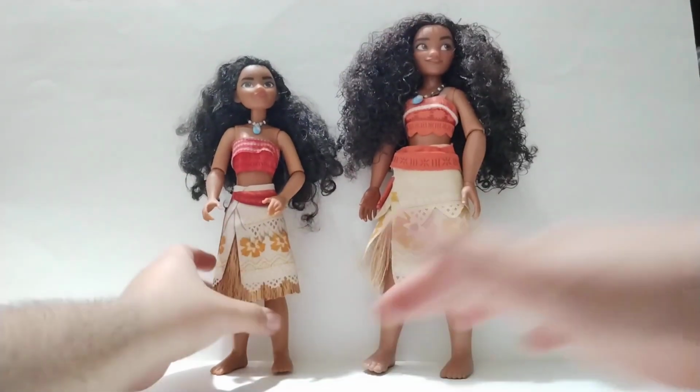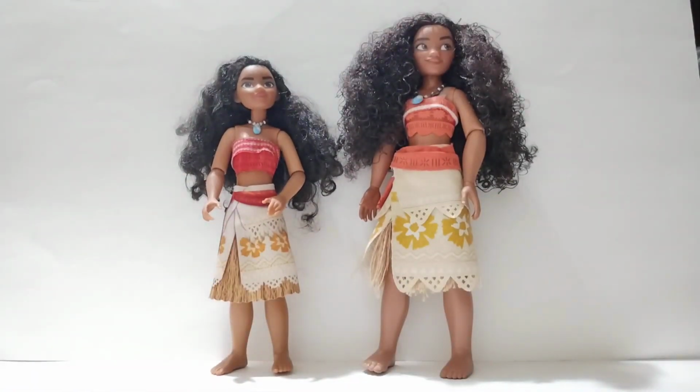It really depends on what you want out of Moana. If you just want a really nice looking one, well, the Disney Store one is the one for you. But if you want to pose one, the 2016 one is good. It really depends on what you want. Personally, I like both. I think they're both great. Of course, the Disney Store one is more detailed, but it comes down to what you really want on which one is better. But that's it for this size comparison.